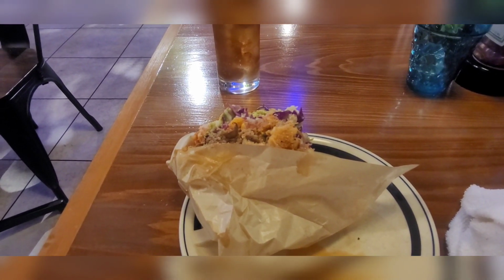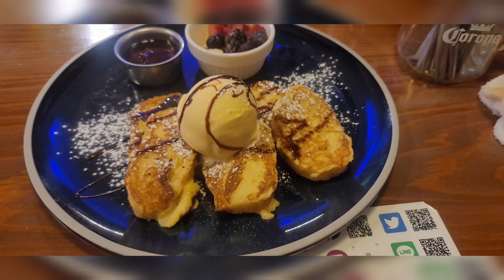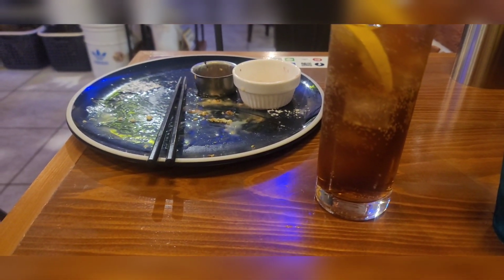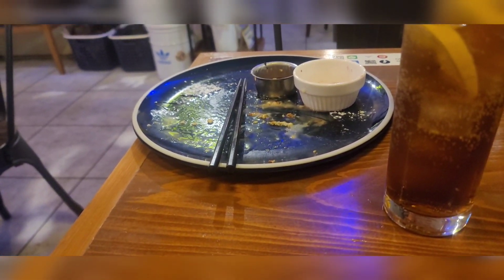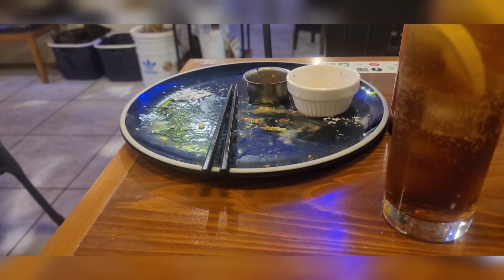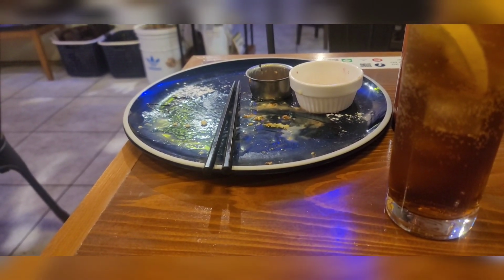It is so good. So I saw this as a dessert. It is French toast, and the smell is really great. So let's try this out. Okay, that was some really good French toast. A little on the soft side on the bread, so it makes it a little bit more difficult to eat. But very tasty, very light French toast. Not really a breakfast. This was designed as a dessert, and it was great.